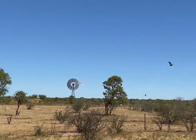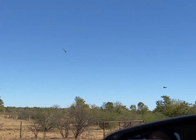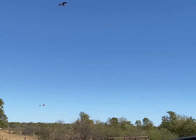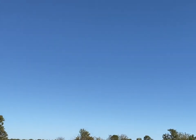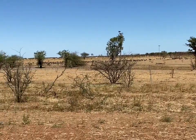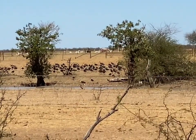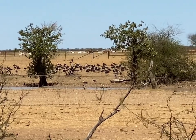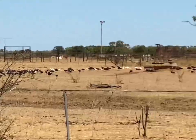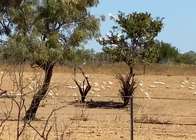Sections on the wetlands. Look at that, because of the water. What's the color, black mako? Duck? Huh? They're not duck. And the white is cockatoo. They're cockatoo?